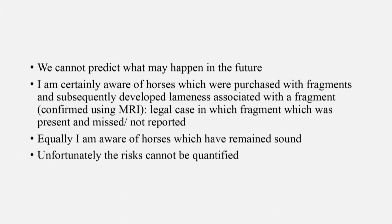So if we find a fragment, we're in the situation where we cannot predict accurately what is going to happen in the future. I know horses which have been purchased with fragments that subsequently went lame, and in which subsequently the fragment was confirmed as the likely cause of the lameness. But I'm also fully aware of horses that were purchased with fragments that competed very successfully throughout their athletic careers. So we cannot quantify the risk.